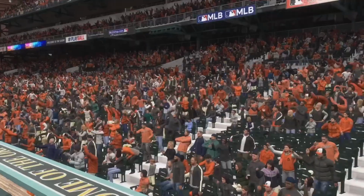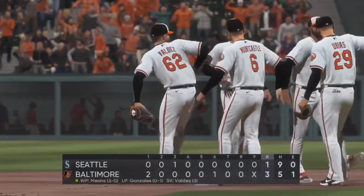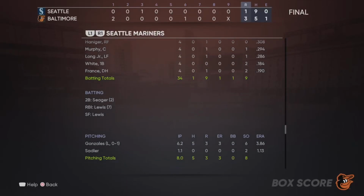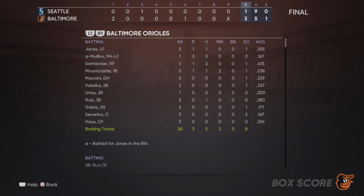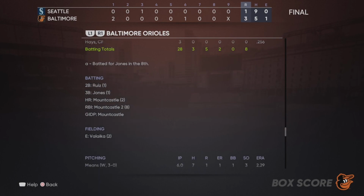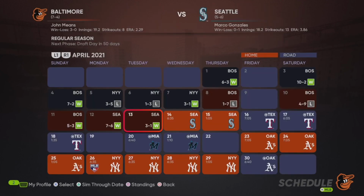They scored 2 runs in the first inning, courtesy of a Ryan Mountcastle home run, and the pitching was really good. John Means did a solid job, and the bullpen slammed the door to finish it off. Marco Gonzalez was good, and our offense really was not very impressive today. We only had 5 hits. We had 3 extra base hits, so only 2 singles, which is quite low. Pat Valaika obviously did not have a good game defensively. I know it says that we only had one error, but you guys saw he made 3 bad defensive plays within the span of about 20 seconds.